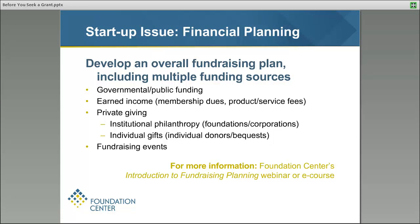So we've already been talking about that in terms of institutional philanthropy, and also raising money from individuals. Usually the people in your community that can see the good work you're doing are going to be your best prospects and sources of support initially. And new nonprofits often try small scale fundraising events, definitely emphasizing small, because you don't want to get in over your head with a big special event or gala where you end up spending money and not making it back.